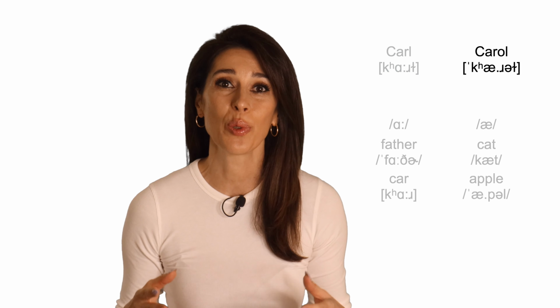It has two syllables and the first syllable is stressed. Carol. We start with the aspirated voiceless velar stop K. Remember to aspirate the K. And then A as in cat. Again, for the A, we open the mouth and drop the jaw. We keep the tip of the tongue behind the lower teeth, but lift the back of the tongue slightly higher and forward. Then we follow it with the American R.